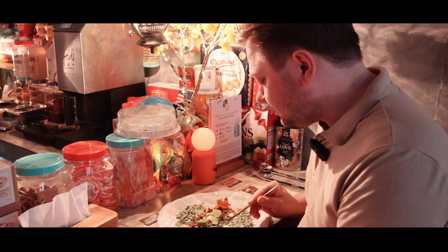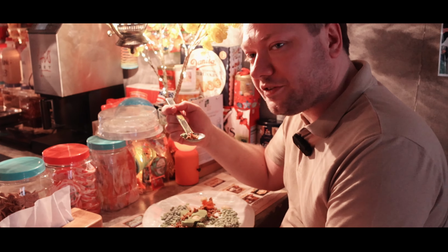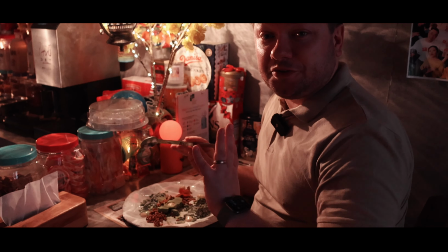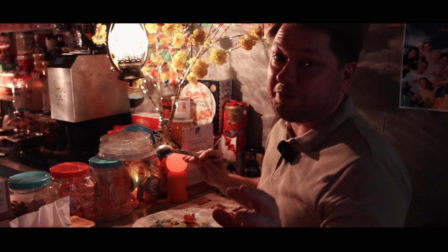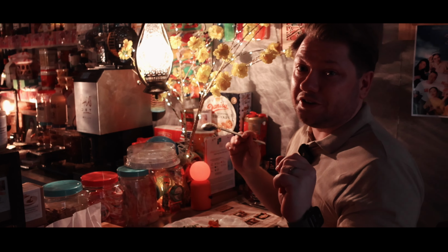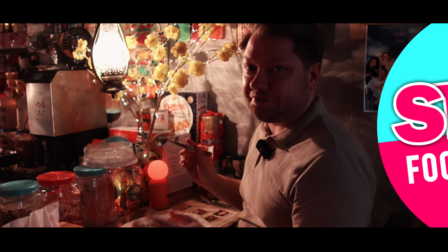Really fantastic. Never had a dessert like this before. So if you want to go for really amazing special desserts and also amazing drinks, which are based on desserts, then go here for sure. It's awesome.